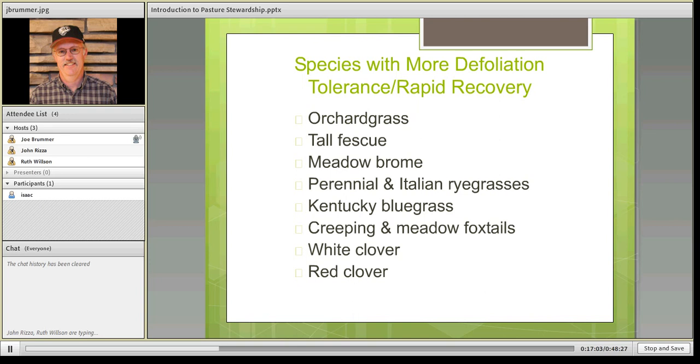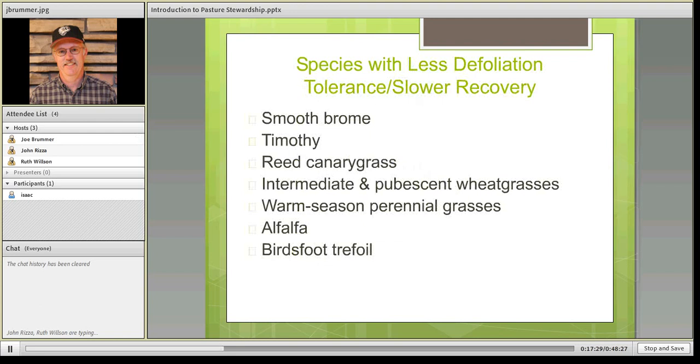Things like orchard grass, tall fescue, and meadow brome have very good recovery after grazing. These plants are continually putting out new tillers. You'll have some tillers that are flowering and producing seed, and other tillers that are just initiating down in the bunch, so you have everything in between. So if they're grazed or hayed off, there are tillers that are just ready to regrow immediately.